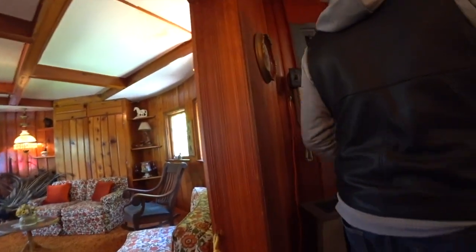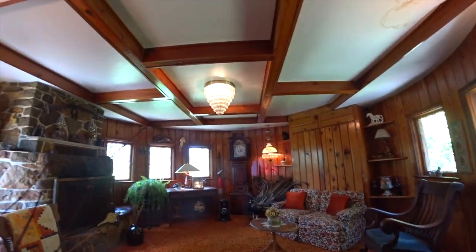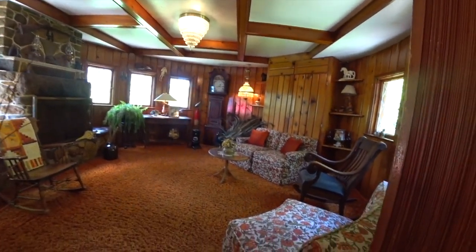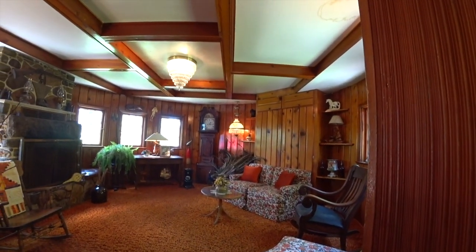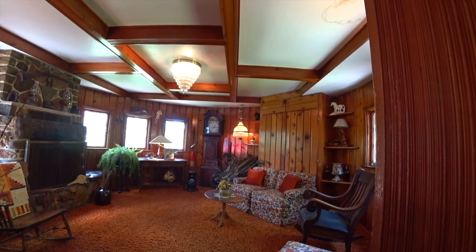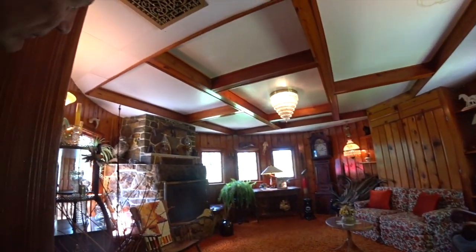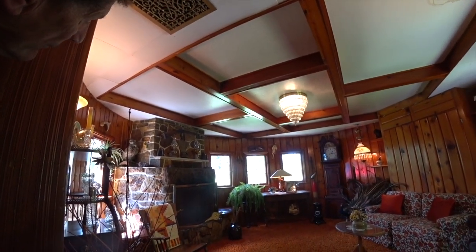So in here we have 2 rooms. We have the living room and the master bedroom. In the living room, there's the grandfather clock that came over from England, and it's around 300 years old. It still works. It rings on the hour. And the fireplace is built out of all local rock, and it is the main heating source.